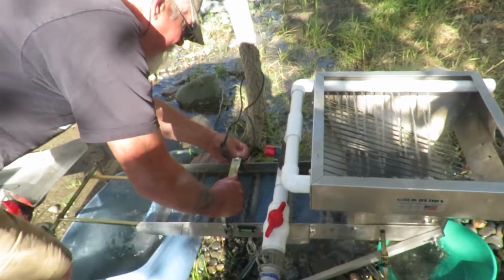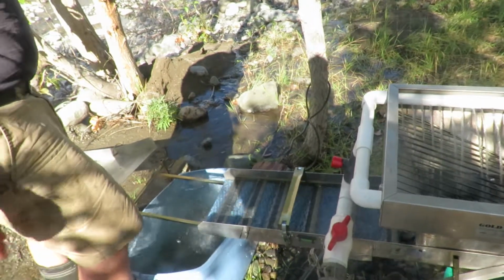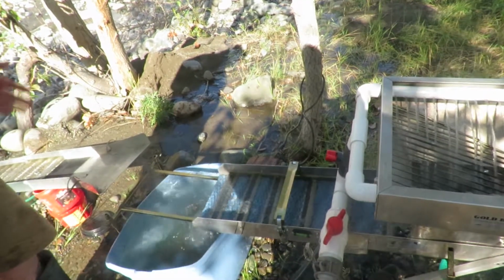I just wonder when the first miners worked this area here. Any idea? It would have been in the 1800s, I guess. I think most of the recorded mining was in the 1800s. Yeah. So, yeah.